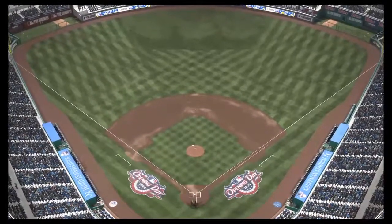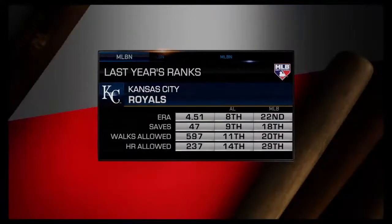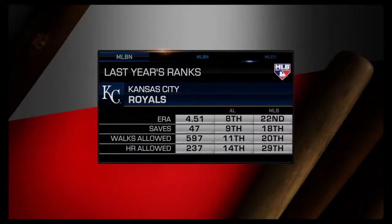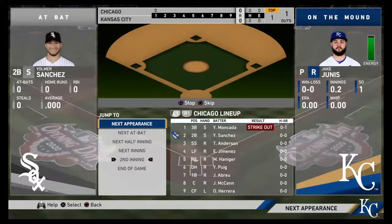I'm joined by Dan Plesac. And Dan, as we get things going this season, it's pitching that has to be key if this team's going to have success. You know, I always think pitching and defense are the keys to success.